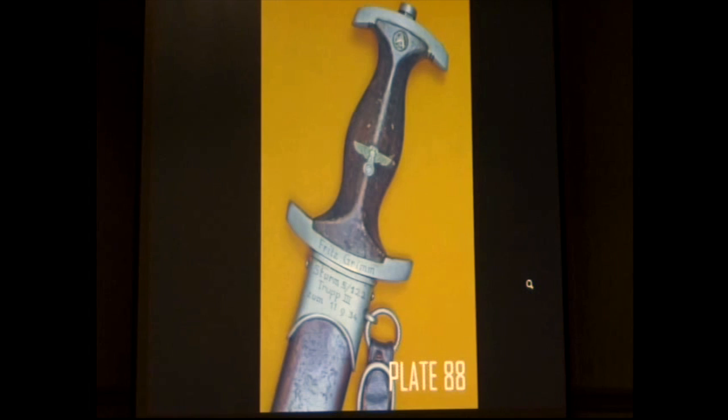I mean, this guy really had nerve. He put his name and his outfit on the front of the scabbard, not even on the back. Made no attempt to conceal it whatsoever. And the name on there is Fritz Grimm. And the collector that owns it, his name is Grimm too. I wonder why he bought it. But a nice dagger. Give me another one, John.